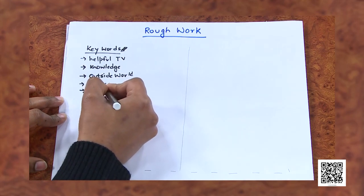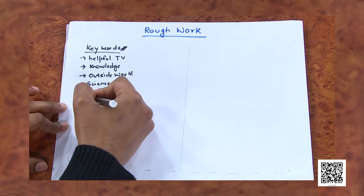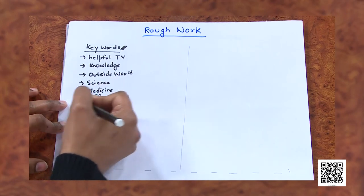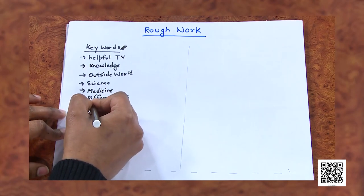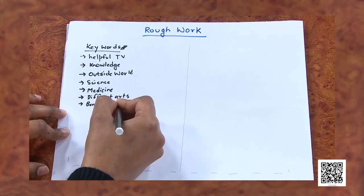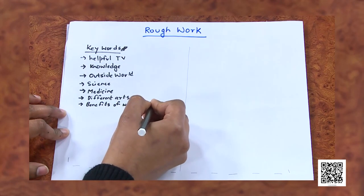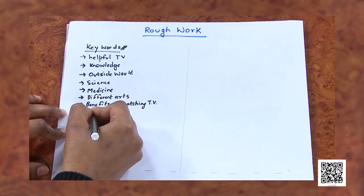Medicine. Different arts. Then I can write down benefits. Benefits of watching television. Benefits of watching TV. You're right. Benefits of watching TV. Old people.